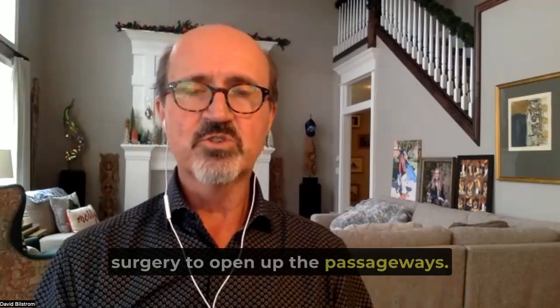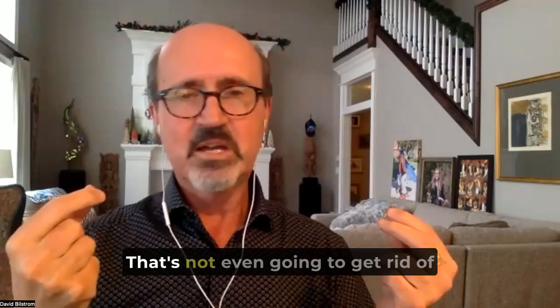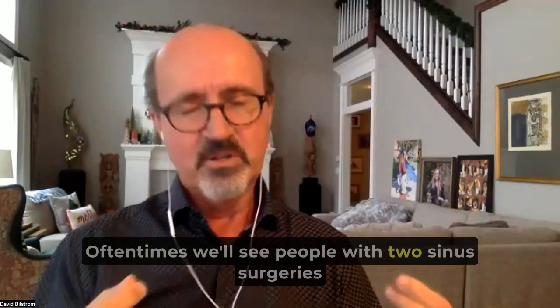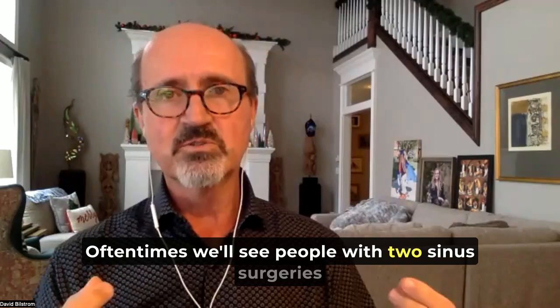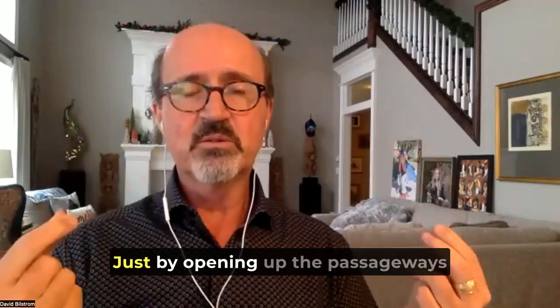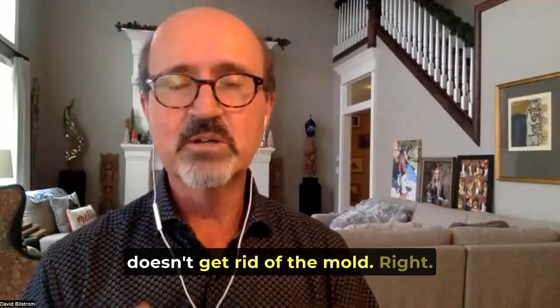Even if you get a sinus surgery to open up the passageways, that's not even going to get rid of the mold, and you still have sinus issues. Oftentimes, we'll see people with 2 sinus surgeries, and they still got sinus issues because they never got rid of the mold. Just by opening up the passageways doesn't get rid of the mold, right?